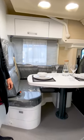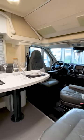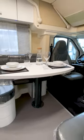It matches everything. So we have the black and white accessories and new collection, the curtain, and then the flooring, this tatami flooring in black and gray again.